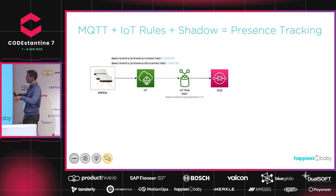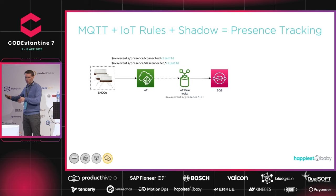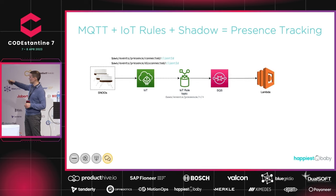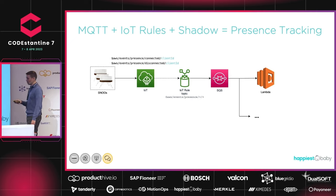We delegate this message to SQS. Not to bother you with what SQS is, but in simplest words, it is like a simple queue where each message that arrives will be served message by message in the order they have arrived. And from this SQS, we can make some actions. For example, we can trigger some simple function, a lambda, or we can do other things. In our case, for the presence tracking, we will trigger the lambda.